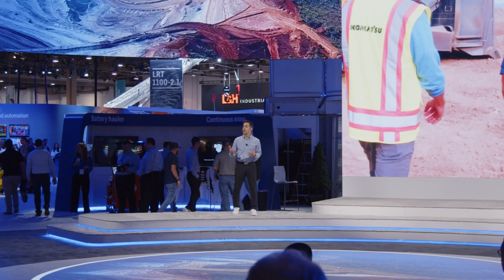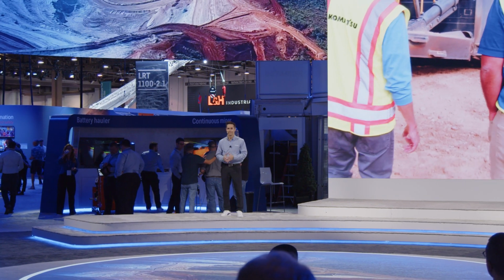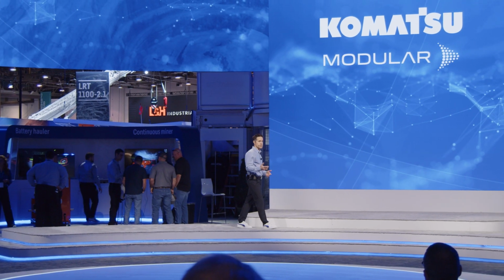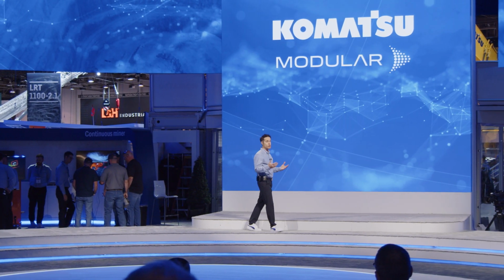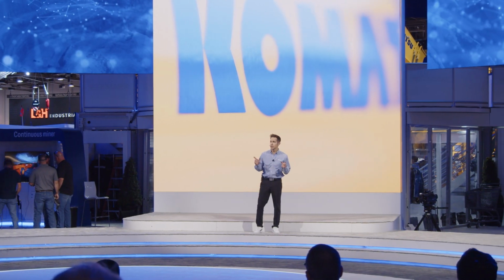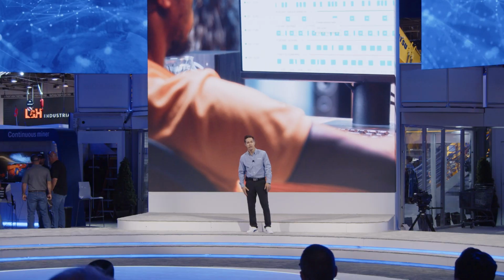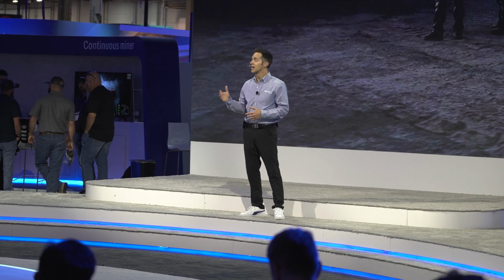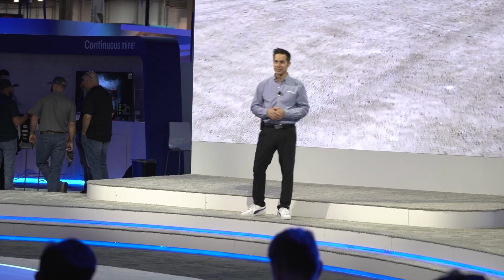Ready to see for yourself what the new modular ecosystem can do for you? Come talk to our experts who are here in the booth this week to answer your questions, show you demonstrations of these new capabilities, and help you understand how Komatsu is ready to help you and your teams leverage another industry first, a connected, interoperable ecosystem to unlock new value for mining operations.